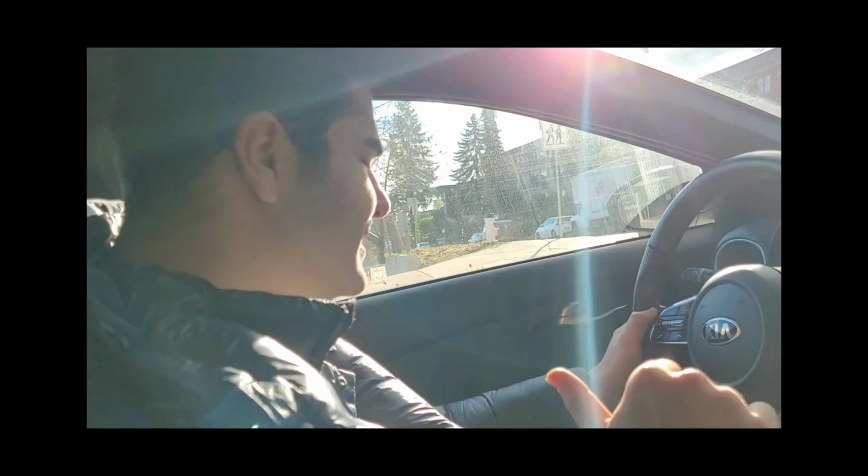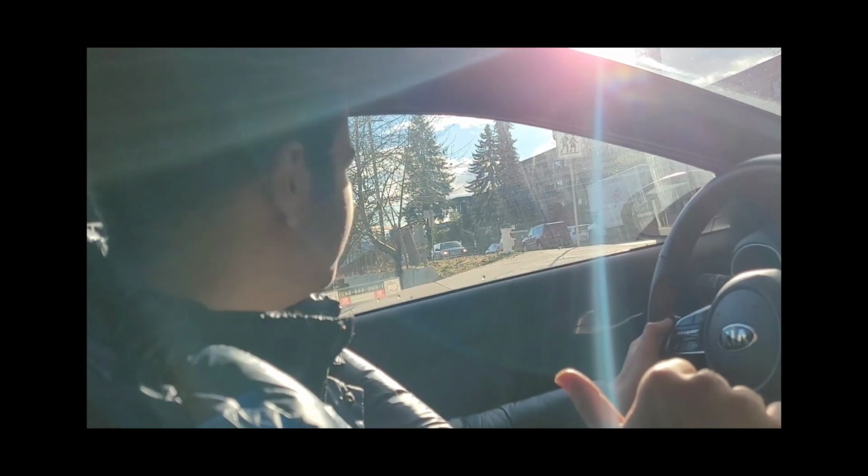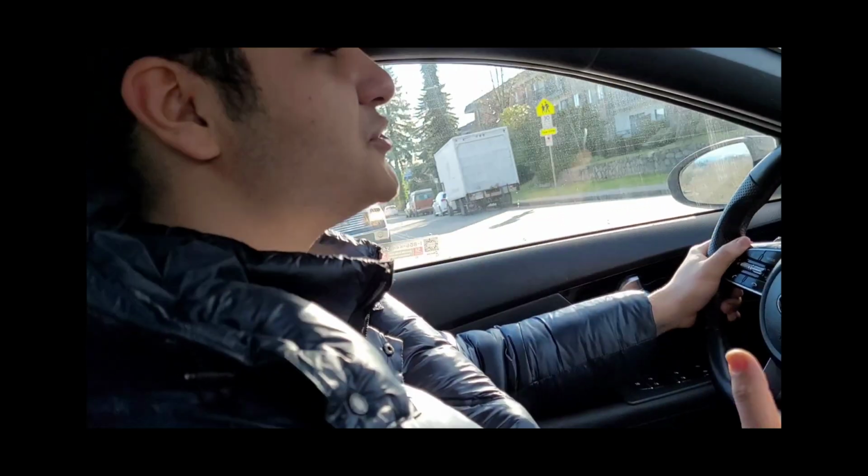Put our foot down and see how the turbocharged engine performs. Oh my god, torque here.